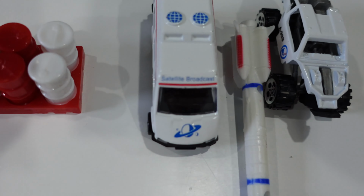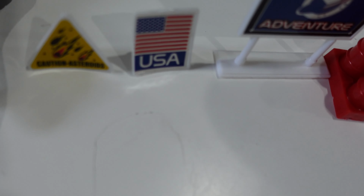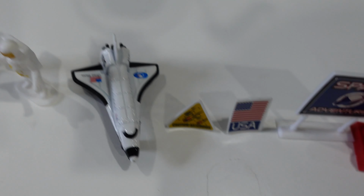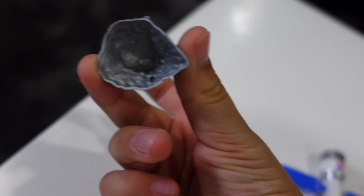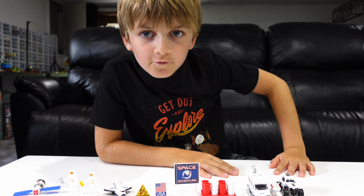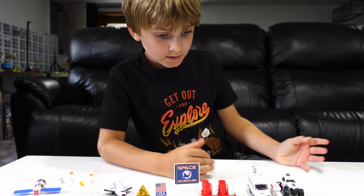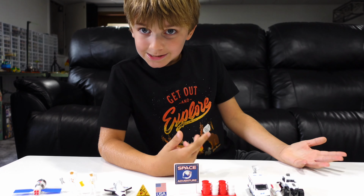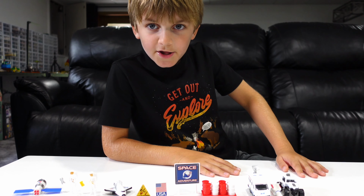We have this van that is third, the barrels, space sign, USA sign, we got the asteroid sign, we have the space shuttle, the two astronaut guys, the satellite, and of course the asteroid last, because, like, what the heck? So, I hope you guys enjoyed this little Hot Wheels video of me checking this space diecast thing. I wouldn't say the best quality I've seen from a space set, but it's decent.